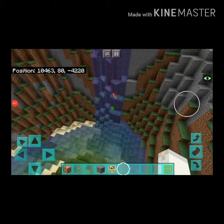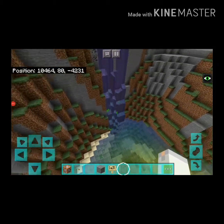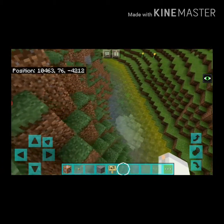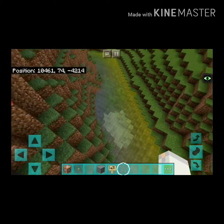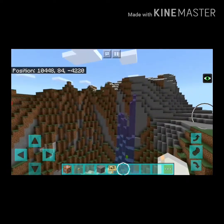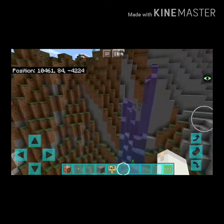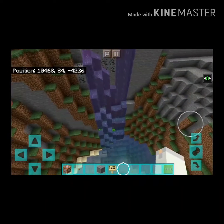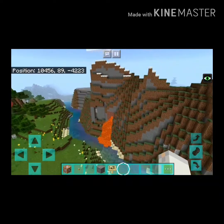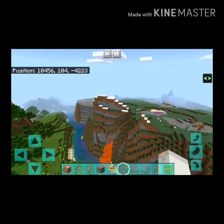Okay, guys, look at this super pretty waterfall. I've actually got a mod on, an add-on, which makes the colours of the water all pretty. But look, it's so pretty. It's like purple and blue. Seriously, that's awesome. Anyway, that was number three of my amazing discoveries.